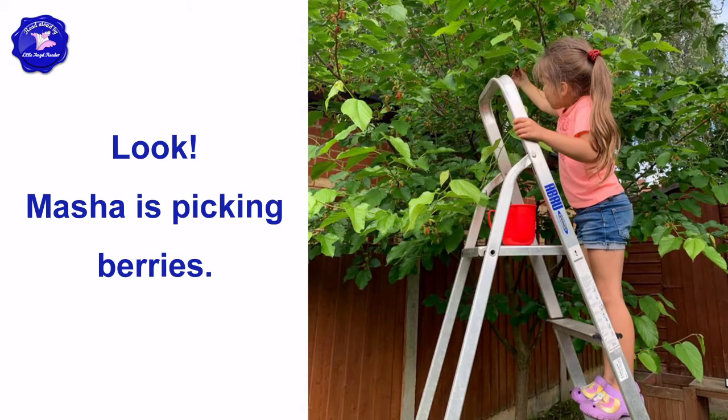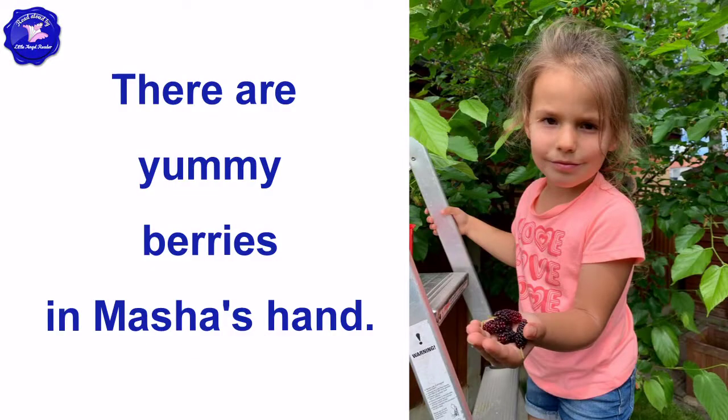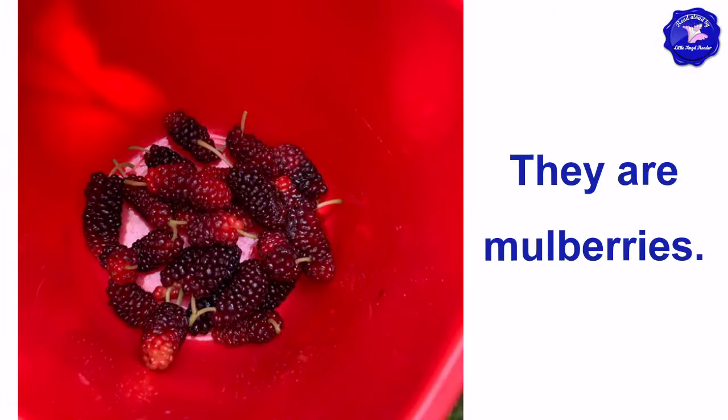Look, Masha is picking berries. She is standing on a ladder. There are yummy berries in Masha's hand. They are mulberries.